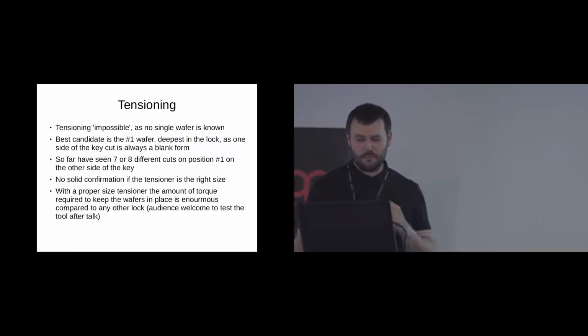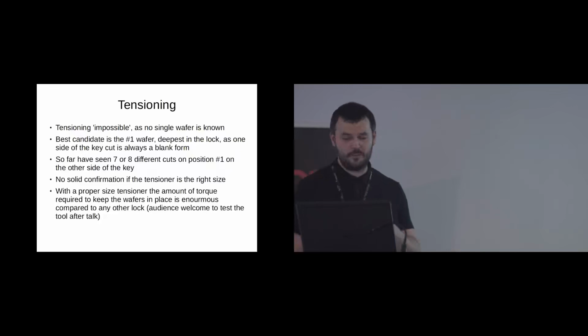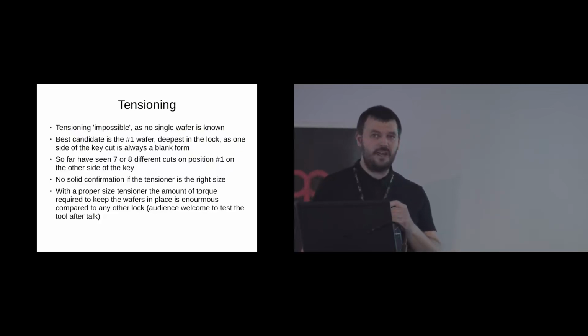And that's the number one wafer in the deepest part of the lock, because the key is always the same on one side. So we went through all our keys and looked at the other side of the key. So how many tensioners would we need? We found at least 7 or 8 different depths, plus that one key with an angled cut. So that got me thinking there might be even more than just those 8.